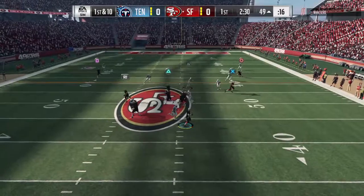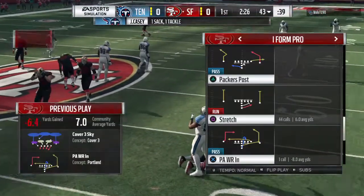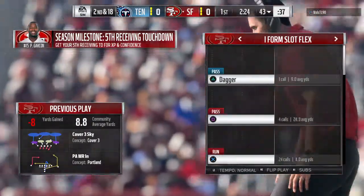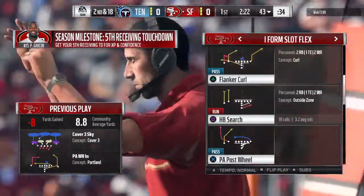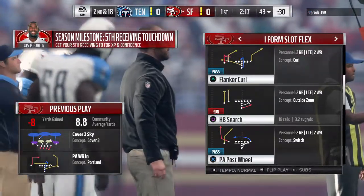Play fake here on first down. Under pressure here, and down he goes. Sacked back at about the 43-yard line. Jurrell Casey in there to get him, and that's sack number 6 for him on the year.